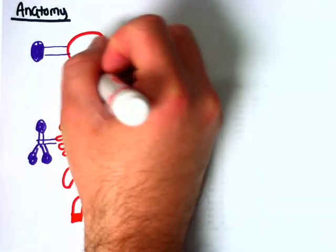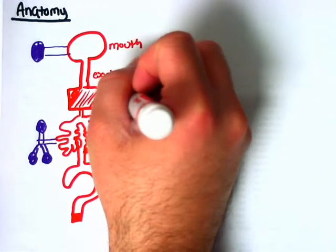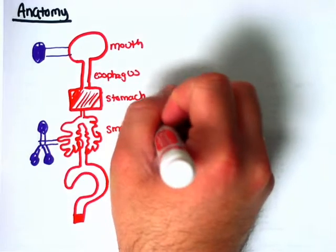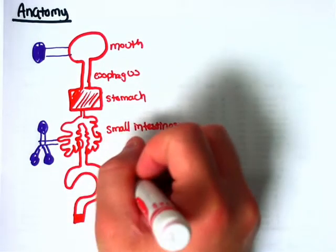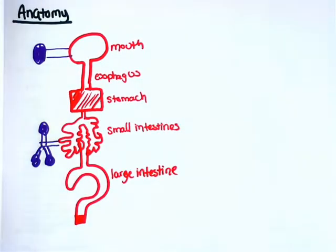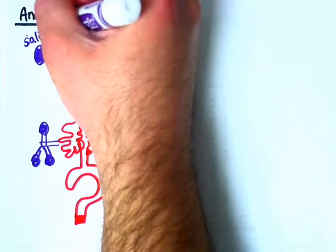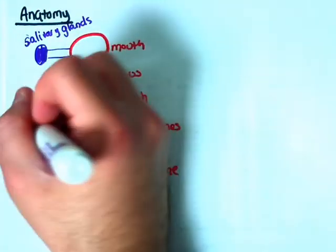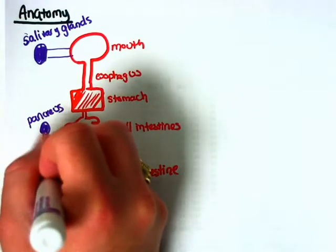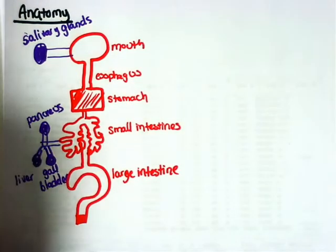Then here we have the esophagus. What's our next stop after the esophagus? Perfect, stomach. Then this right here is the small intestines. Then the large intestine. The reason for all the purple, those are your accessory organs. Salivary glands. We have our pancreas. And then the closely associated liver and gallbladder. So we have all of our little pieces.